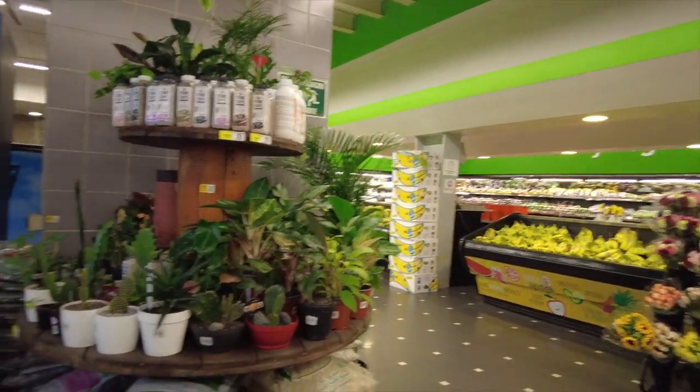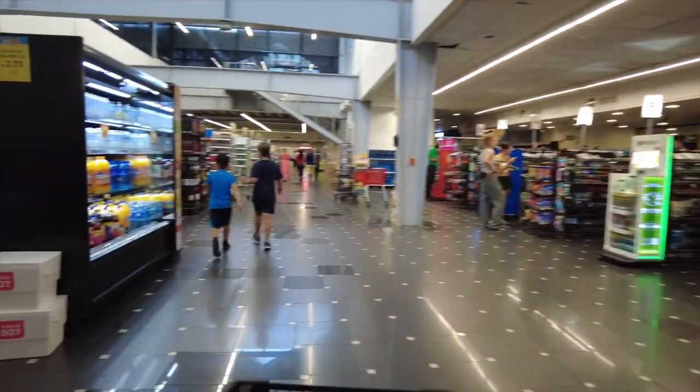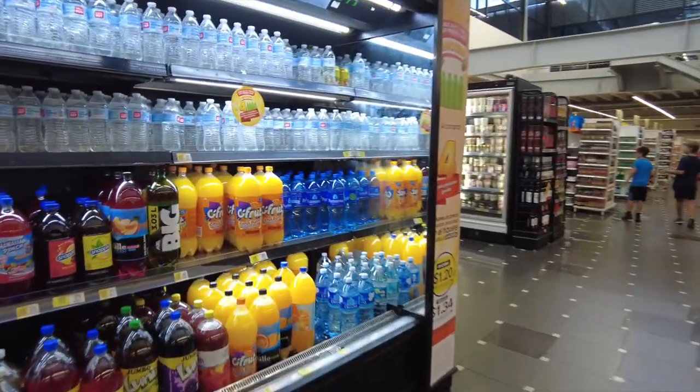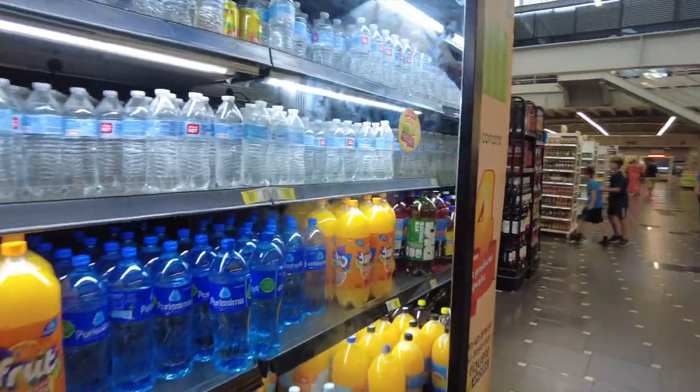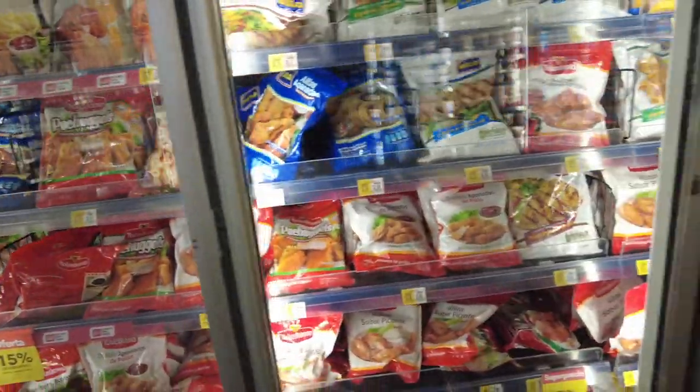Kind of covered basically this whole store. I didn't go through the prices of everything, but I think you get the gist of what prices are for most things. Let's get a thing of water. Better price. They got all types, the same. The prices look about the same, I guess.